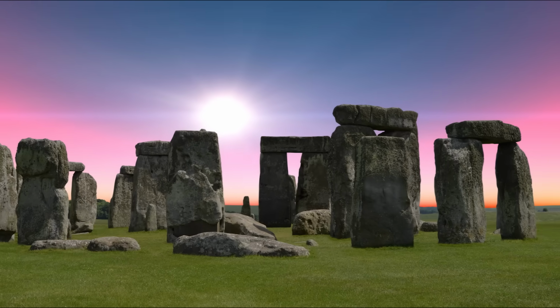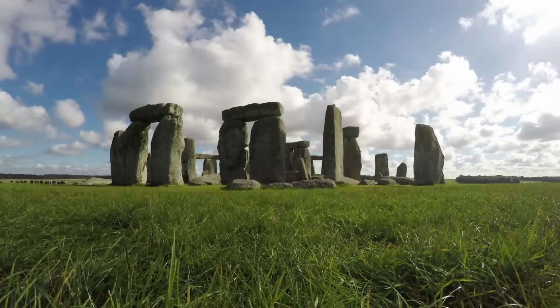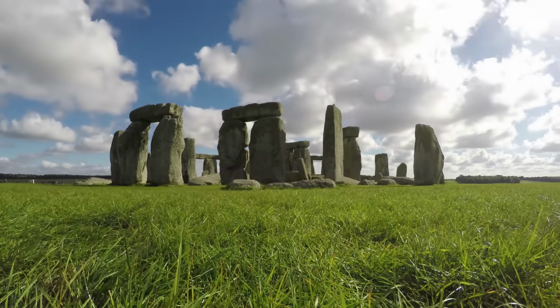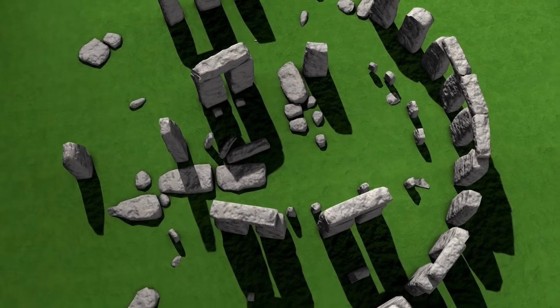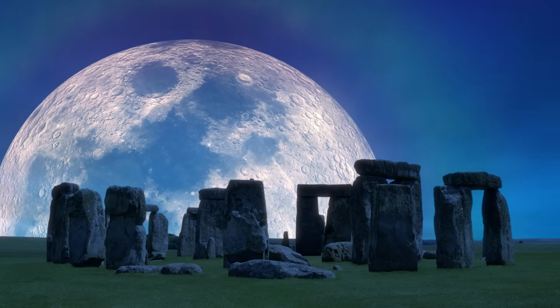Stonehenge in England. Stonehenge is one of the biggest mysteries of the world. Stonehenge is a collection of stones made in a circle. The mystery of Stonehenge is how it was made. Stonehenge was made around 4,000 years ago, and the stones themselves trace the movements of the moon and the sun.